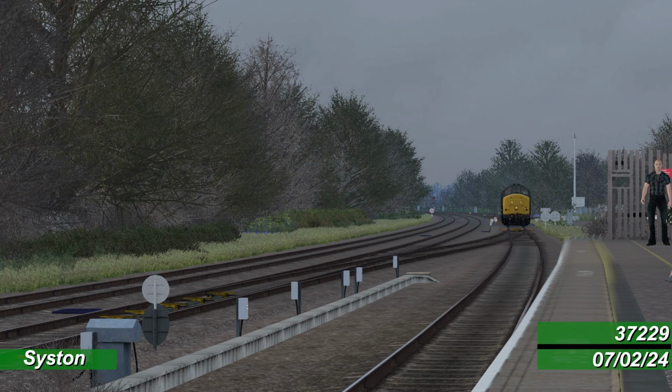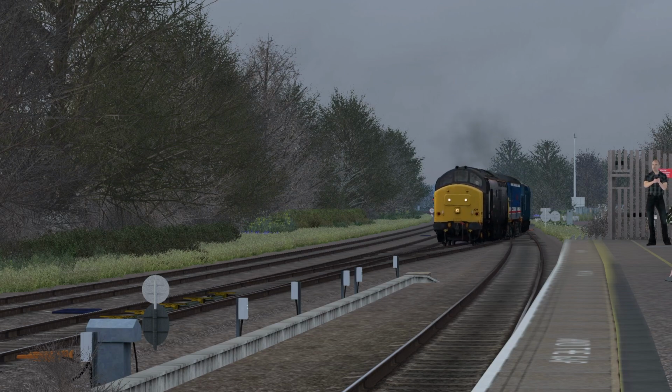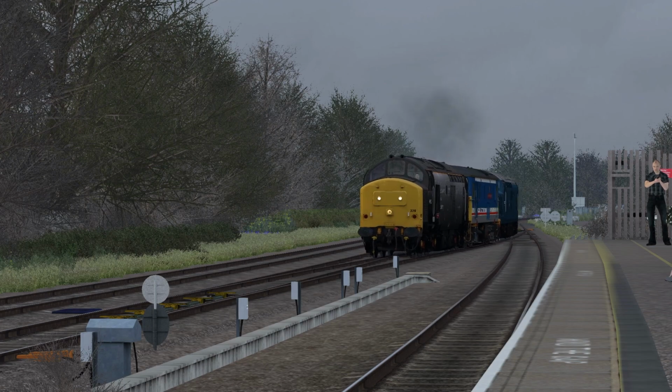More LRL moves. This time 37229 Royd Moore is seen towing Tunbridge East owned 73126 and 37002 from Old Dalby to Leicester LIP.